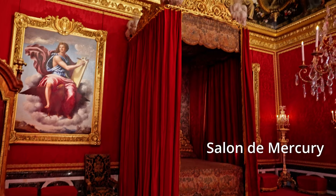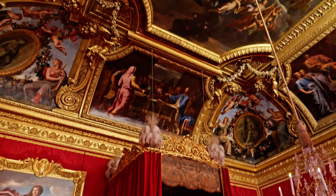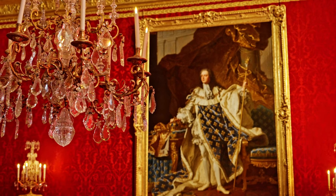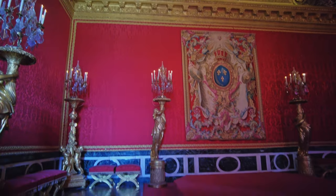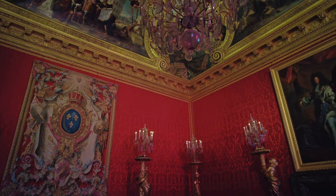The Mercury Room was originally the royal bedchamber in the King's State Apartment and was referred to as the bedroom. The Apollo Room was used as a throne room from 1682 onwards. Over the fireplace is the most famous portrait of Louis XIV.